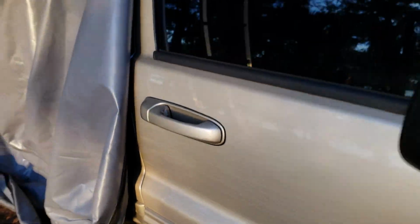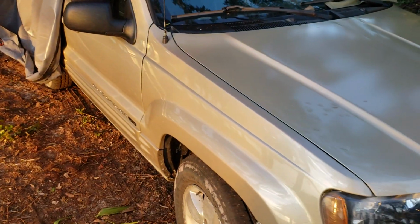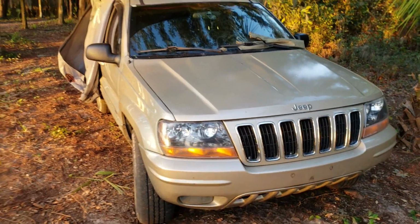I don't know if you can see all these scratches. Yeah, you can see them. There's so much brush here in Florida on these trails. If this was a $50,000 rig with a brand new paint job, you would be really hesitant to go places that we went last night.